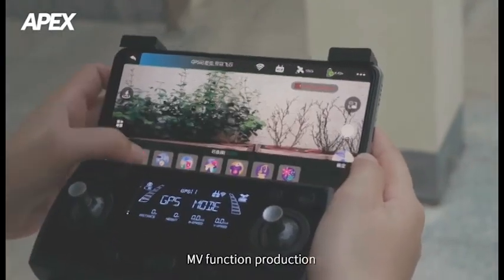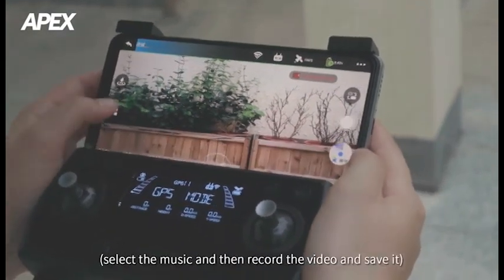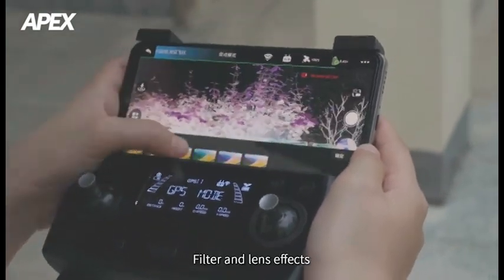MV function production. Background music can be added. Select the music and then record the video and save it. Filter and lens effects.